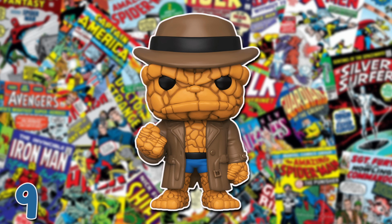So for this one, I'm not too sure if I'll be able to acquire it, but I definitely love the design. It's really cool, and for this one, I'm going to be giving it a 4 out of 5. I think this one is fantastic and looks really cool, and the way they've done Thing this time around just looks amazing. I really love the design of him this time around, and I think that this pop really nails it. So now we're going to move on to number 8.